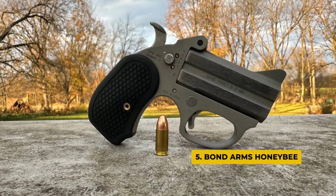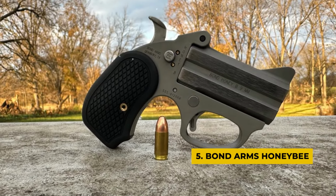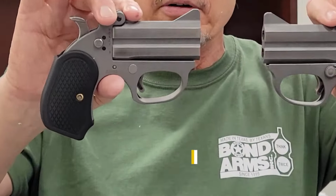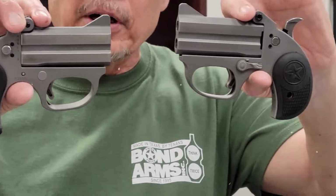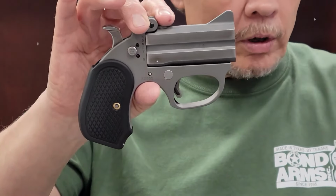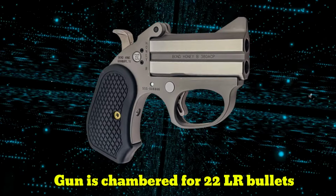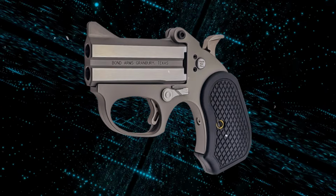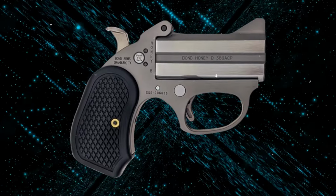5. Bond Arms Honeybee. The Bond Arms Honeybee is a Derringer-style pistol, and while it may bring a bit of Old West nostalgia, it has no place as a modern carry gun. Chambered in .22 LR, the Honeybee is nearly the size and weight of a Glock 26, yet it only offers 2 shots, which is laughable for a gun of this size.